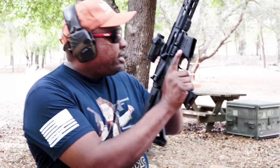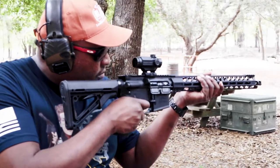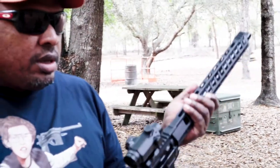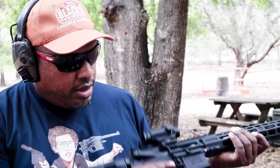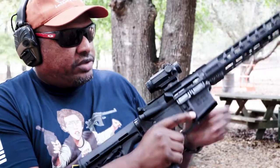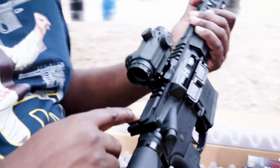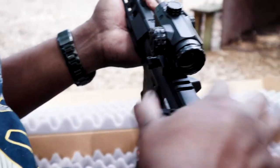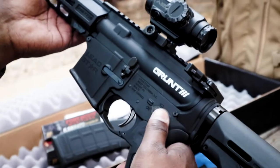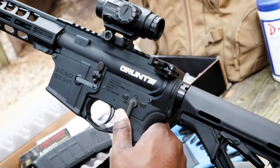I wanna see, let me see how this trigger feels. Yeah, it's a pretty good, a little bit more than your standard. It's got a nice charging handle there that's easy enough to grab. It's just on this one side, which is where I would really need it, right? I don't think you need it on this side unless you're left-handed or something like that. So, that's the features that I can go over here.